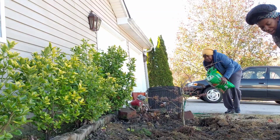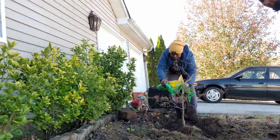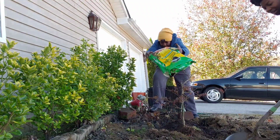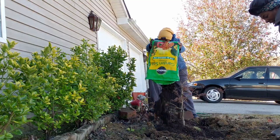And Japanese maples are easy on us. Oh, those actually don't look pretty with them signs. Yeah, that color.